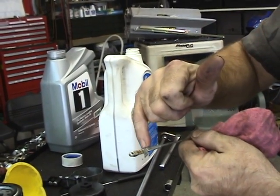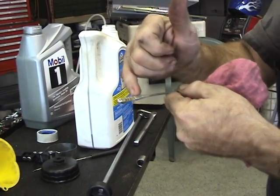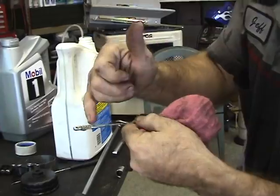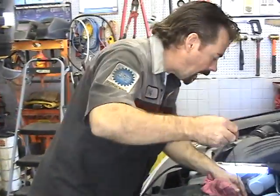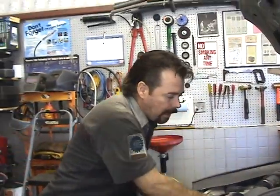Now we're in the safety zone here, which is about 3/4 on this stick. I'm pretty sure this engine takes more oil than 4 quarts because I already looked at the specs. So to get an accurate reading, we're going to put that dipstick back in, make sure the oil filler cap is on tight, and then start the engine, only when it's in that safety zone. And we're going to let it run for about 10 seconds.